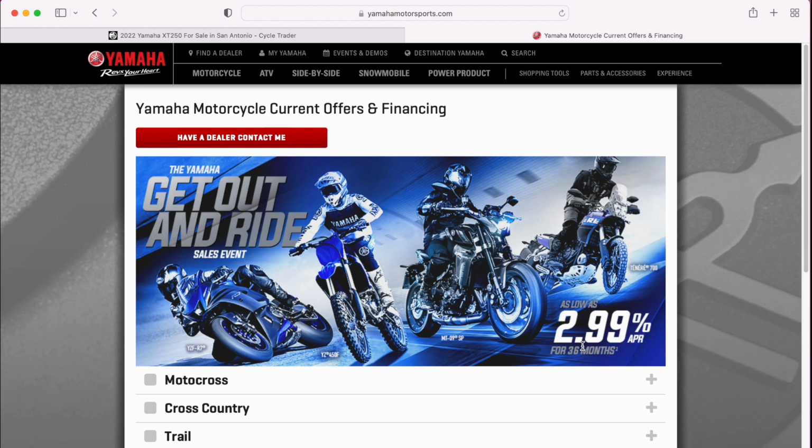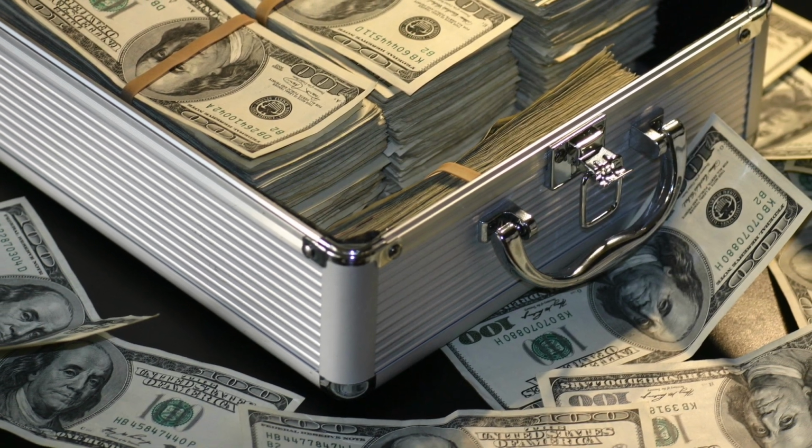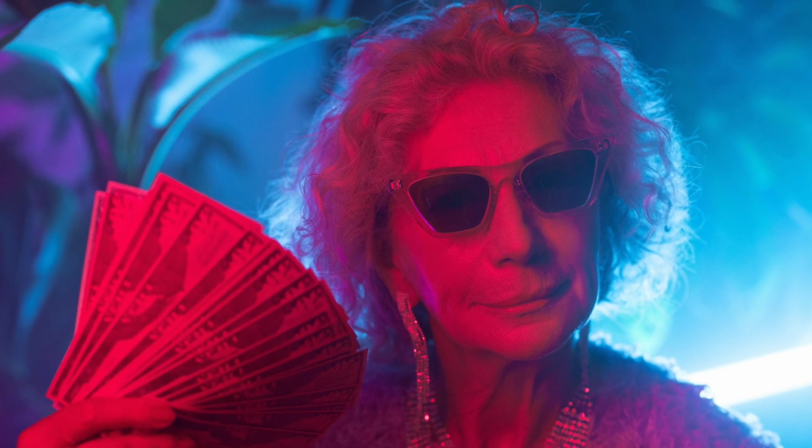But we're on our way to get a motorcycle. So when you go down to the dealer, you ask if you qualify for this financing, or you get your own financing in advance, or you have cash, or you got a rich grandmother, get the money from her, tell her it's your birthday and she missed it, and get this motorcycle. And that's how we do it.